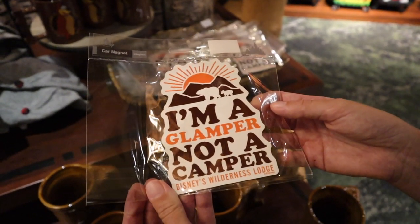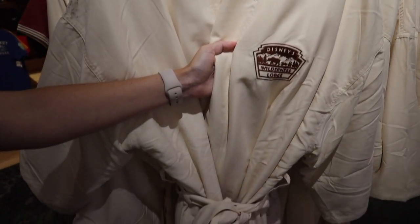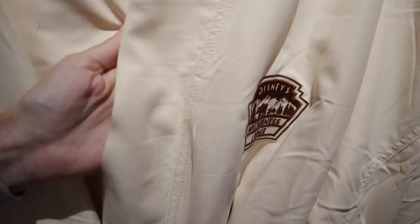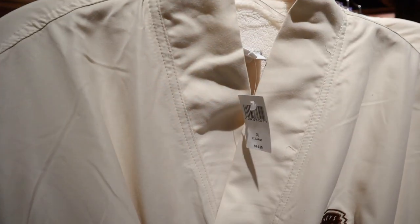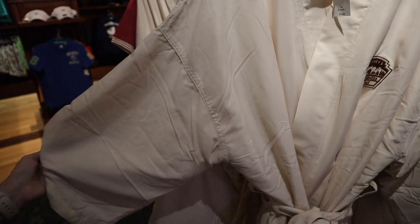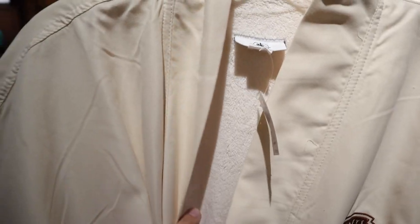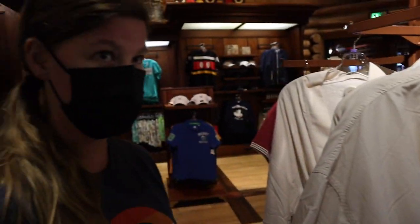It's almost as though they're poking fun at the Fort Wilderness right next to us. And they have a robe. It is so nice. It says Wilderness Lodge on it. For $74.99. Very nice. Very, very soft. I know. I'm just touching it.